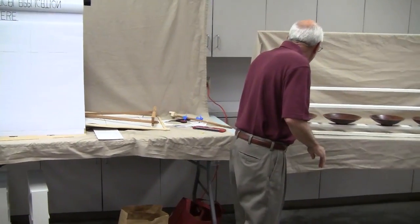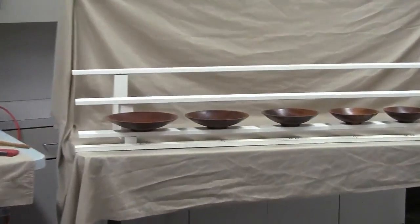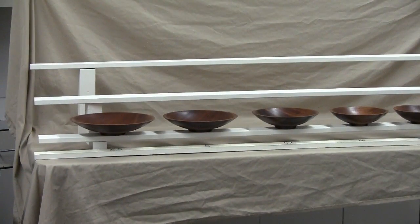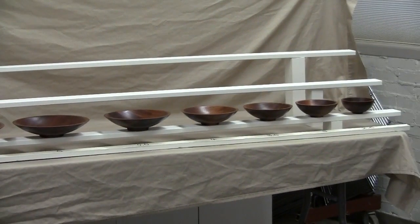So what do we think? How thick do you like to make the bowl? How thick? The bowl, the body. I don't have anything that I do. It depends on how big it is and what you're going to use it for. If it's a worker bowl, you want to keep it thick. If it's a display bowl, sometimes you want to make it nice and thin. It just depends on the use.